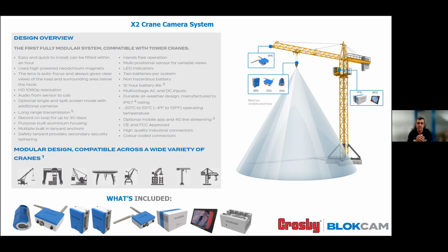The sensor, the camera, and the microphone that go on the hook block have a rotating lens. This is important because we want to make sure that we can fit the lens on any side of the hook block whilst maintaining the correct orientation, the correct image, the correct view for the crane operator. All of the BlokCam parts are low profile, CNC machined parts that are CNC machined from a solid billet of aluminium. This purpose-built housing is designed and fit for purpose and designed to withstand impact. You can swap your X2 system from this crane, from a tower crane, a silo jib crane, to a flat top crane, to a luffing crane, which makes your asset more valuable. And all BlokCam products that I'm going to discuss today come with a 12-month warranty.